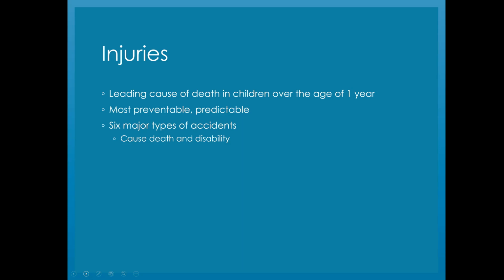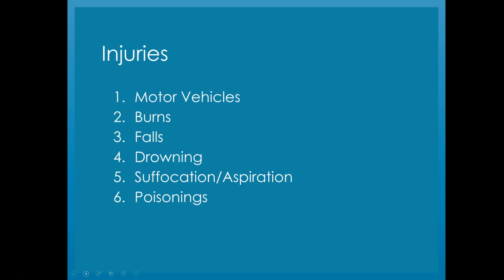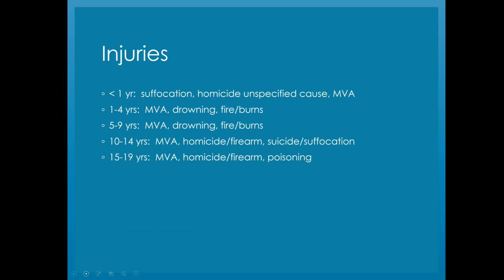Injuries: there are charts 7.4 and 7.5 on pages 162 to 163 that talk about injuries. They are the leading cause of death in children over the age of 1. Most of the injuries are preventable and predictable. The 6 major types of accidents that can cause death and disability are motor vehicle accidents, burns, falls, drownings, suffocation or aspiration, and poisonings. These are the three most common causes of death based on age.